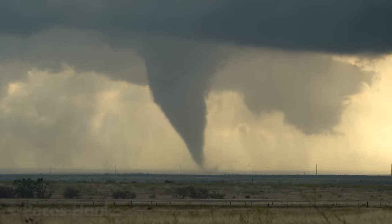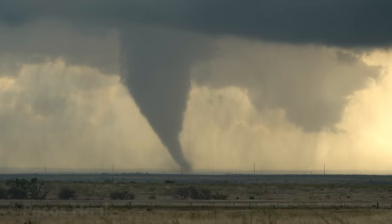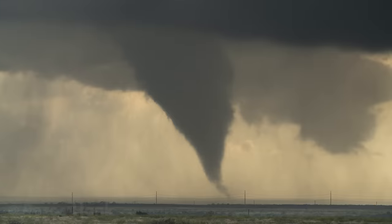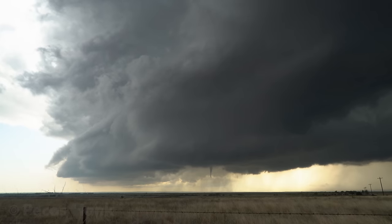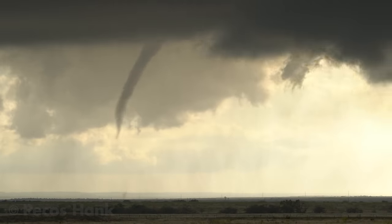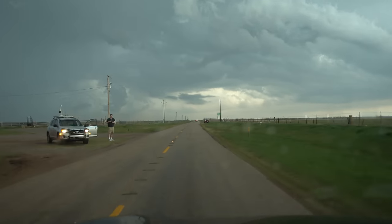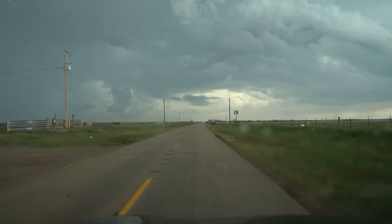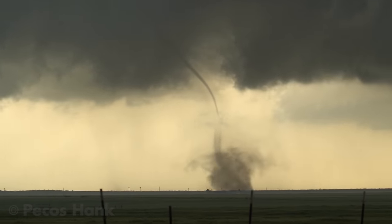April 23rd, storm chasers were treated to one of the most photogenic spectacles of the year. Nice. Still on the ground. I think it's time to roll. Let's pull over here next to Daniel for a second. There she is.